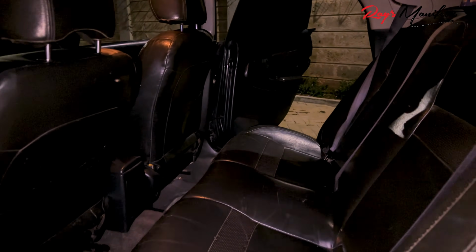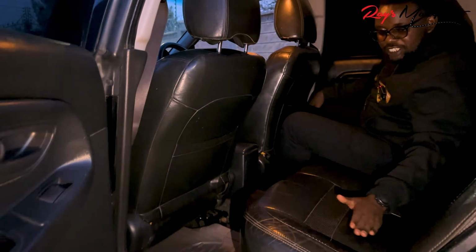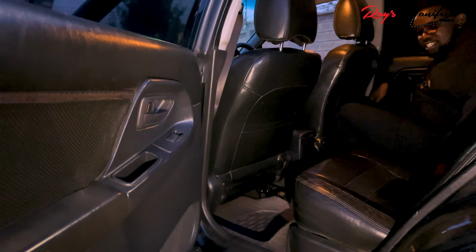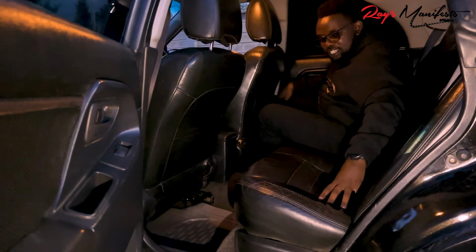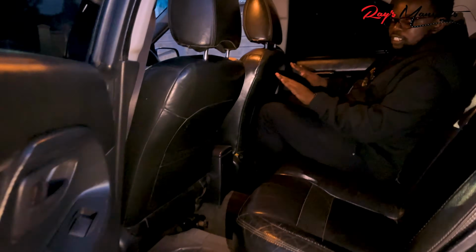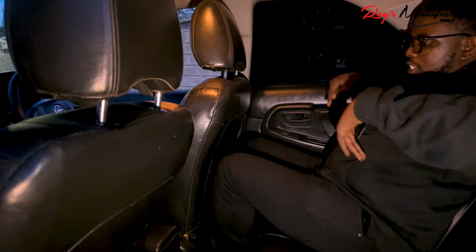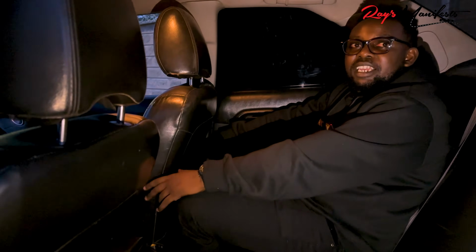But the trick they used to do in the 90s, the seat used to be designed to be slanting, so it's sunken here. It's sunken at the sitting position over here, so that it is at a particular angle. That way you would sit, at least it's like you are sinking. That way you are creating legroom.